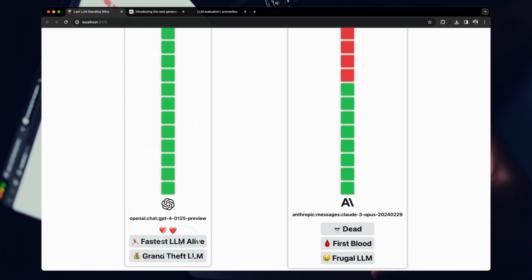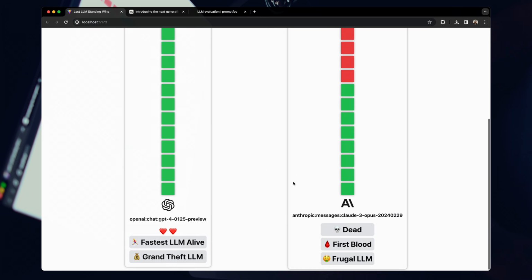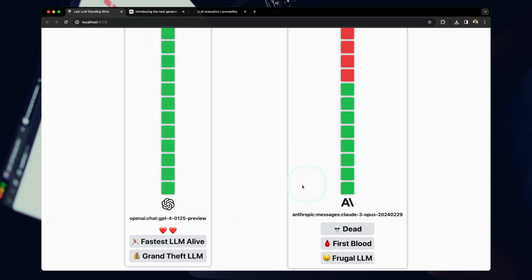This was the fastest LLM alive, but it also got the Grand Theft LLM Award, so it did cost us the most out of these 2 models. Of course, Claude 3 bombed 4 in a row here, so it lost all of its health. It died. It also got the First Blood Award. And the Frugal LLM here doesn't mean much since it's just 2 models up against each other.